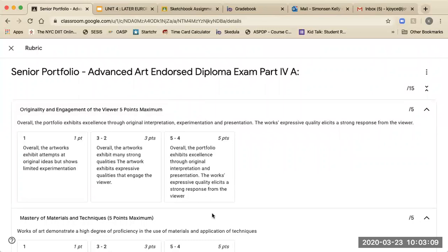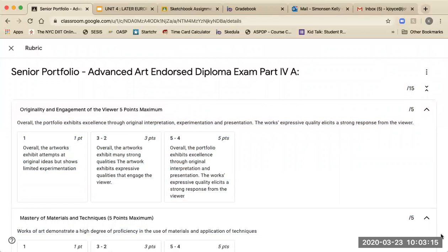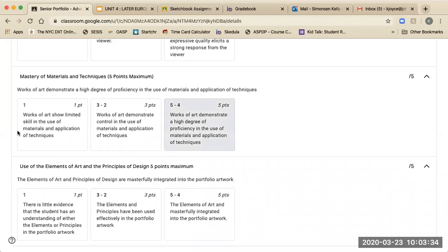This is what you all need for each part, and you have to scroll down. I don't know why mine is not scrolling down. Mac is so hard. Okay. If you scroll down, it tells you exactly what you have to do to make sure those artworks are okay. I'm hoping that even if you are not able to go back, I'm able to go back and get your portfolios so that I can grade you from there. And like I said, I'm hoping you will be able to take the exam.